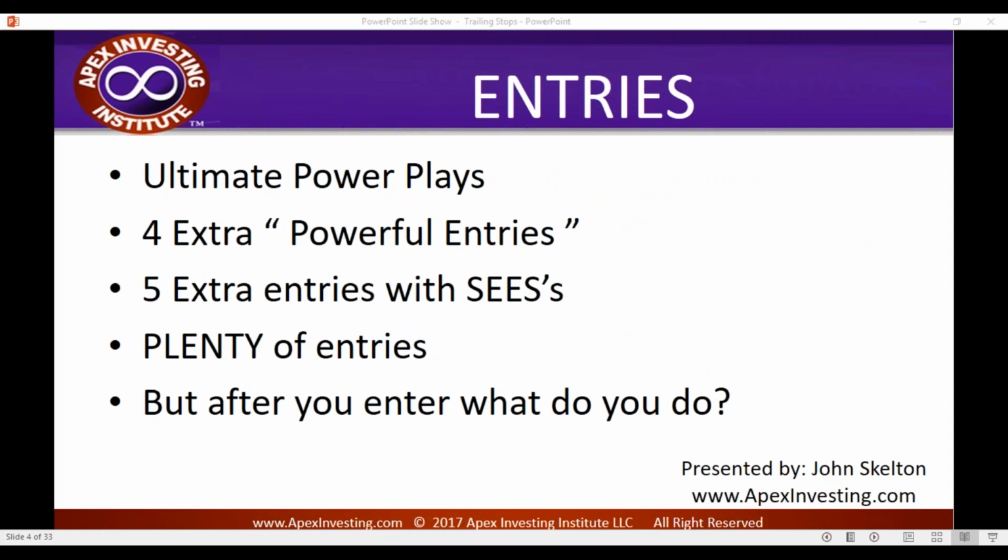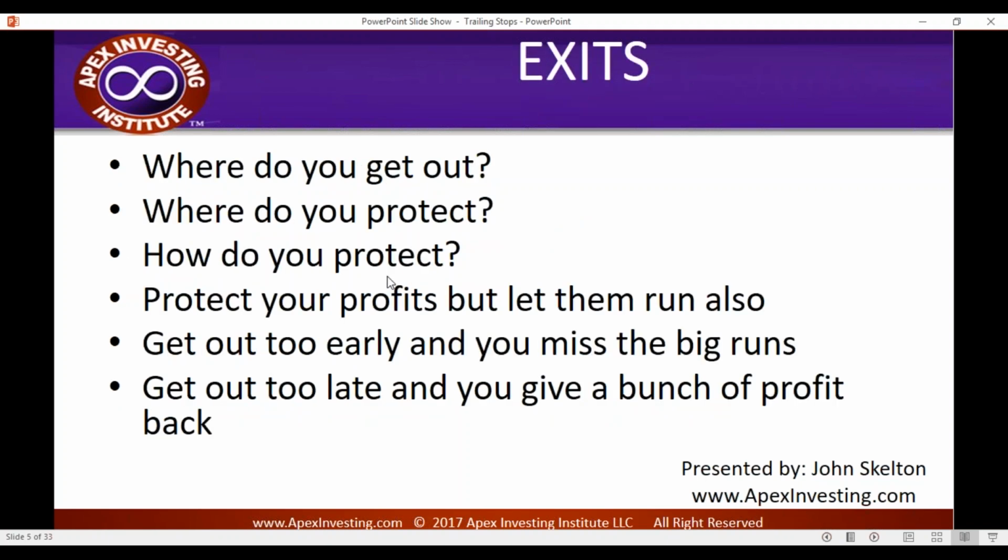But what do you do after you have an entry? You've learned all these entries. You've got plenty to keep you busy. You understand the setups. But once you get in, what do you do? Where do you exit? Where do you get out? Where do you start protecting your profits? And I know that's been a question for a lot of you here.